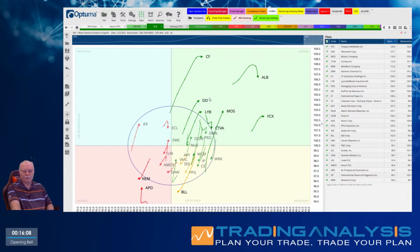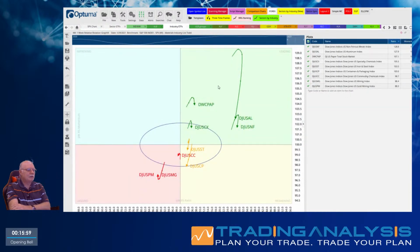All right, so in the meantime, we want to build our watch list. I'm going to explore some of the individual industry subgroups within the materials sector. There are 9 distinct industry groups, and this table is sorted by the relative strength ratio. We've got non-ferrous metals, aluminum and paper, specialty chemicals, iron, and packaging. All of these are outperforming. The underperforming groups are commodity chemicals, mining, and gold mining.